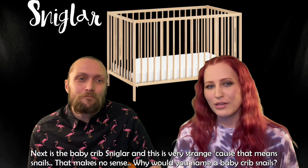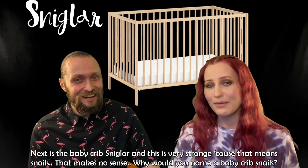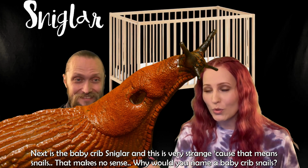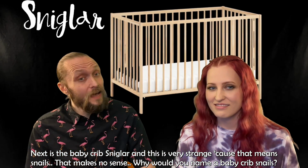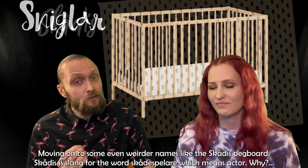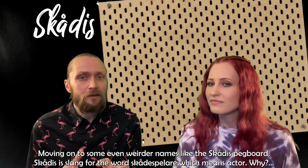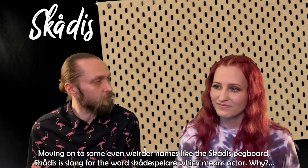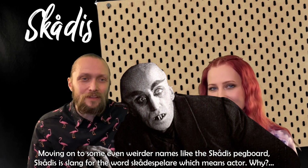Next is the baby crib Sniglar, and this is very strange because that means snails. Yeah, and that makes no sense. No sense at all. Why would you name a baby crib snails? And now moving on to some even weirder names, like Skådis pegboard. And Skådis is slang for the Swedish word skådespelare, which means actor. Yeah. Why? I don't want to even think about it.